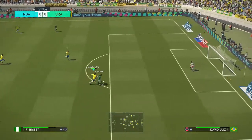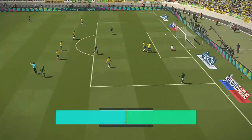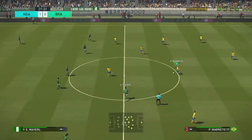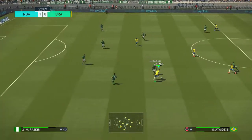Now the pass. Going for goal! He's scored! And Nigeria are ahead! Nigeria are really pouncing on any stray passes in midfield. We're talking seconds from interception to the net. It's counter-attacking heaven.